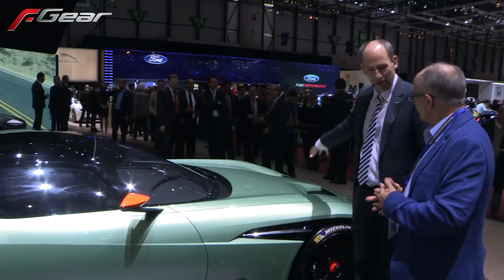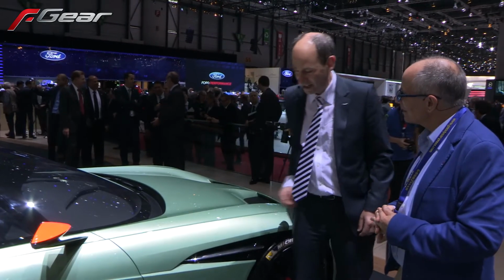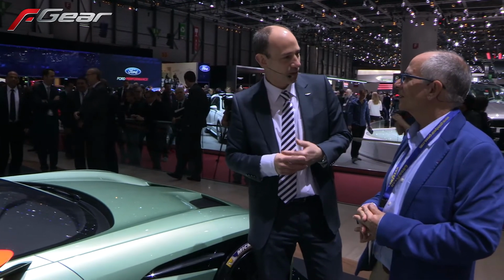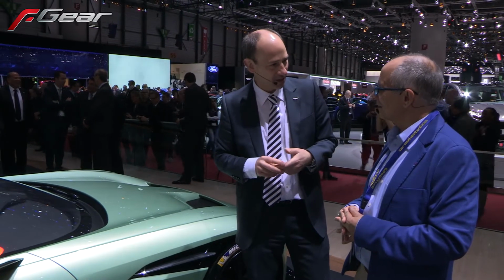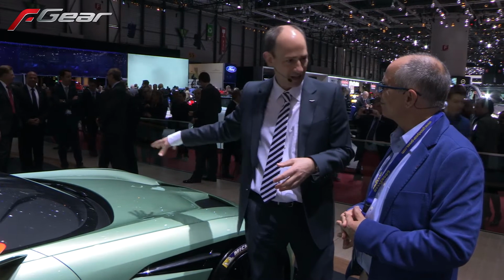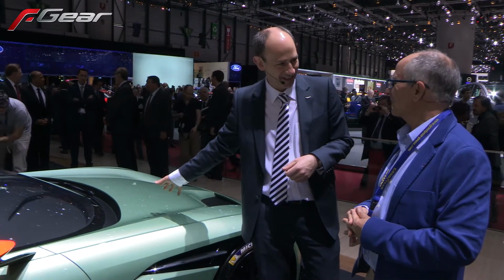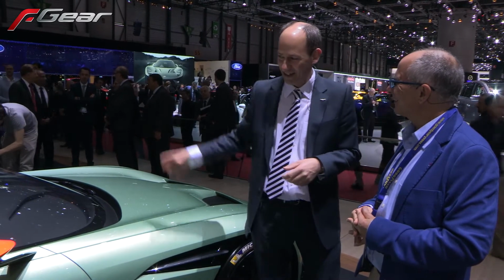So under the bonnet, sitting well back, around about here, behind the front axle centerline, is the ultimate development of our V12 engine, taking everything we've learned from 10 years of racing in GT1 and GT3 at Le Mans and everything we've learned on the road car to create a 7-litre, more than 800 horsepower V12 engine. It's a complete monster then. It's the ultimate expression of our V12 engine, yes.